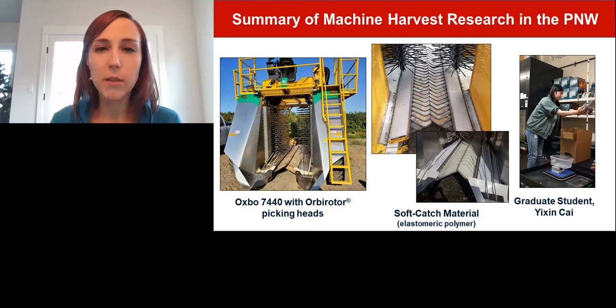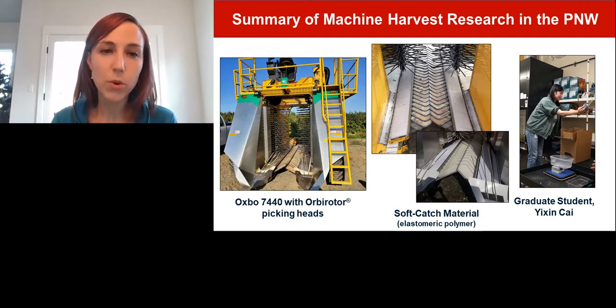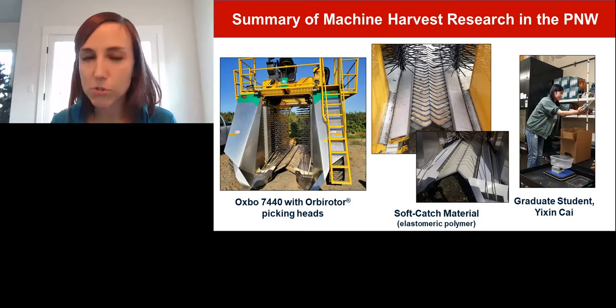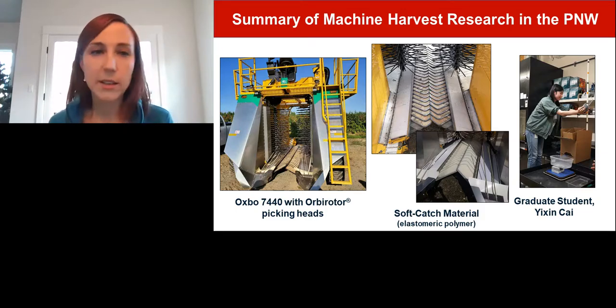Here in the Northwest, we've been doing work for the past 2 years using a machine that has this particular design. This is, again, an Oxbow harvester design, an Oxbow 7440. It has these over-rotor picking heads in it. The key design that allows us to harvest for fresh market, and was of most interest to us from a research perspective and impacts on fruit quality, was the soft catch material within the machine, specifically the catching plates, which, rather than a standard polycarbonate material, had an elastomeric polymer installed in order to reduce bruising impact. And then we had this soft catch material suspended above the catching plates, in the conveyor belt, as well as other areas within the machine. This material was designed to mitigate the bruising as the detached berries fell onto different surfaces in the machine. In some of our drop tests that we've done in our lab, and you see Yashin doing, we do see that this softer material does reduce bruising when dropped at various heights.